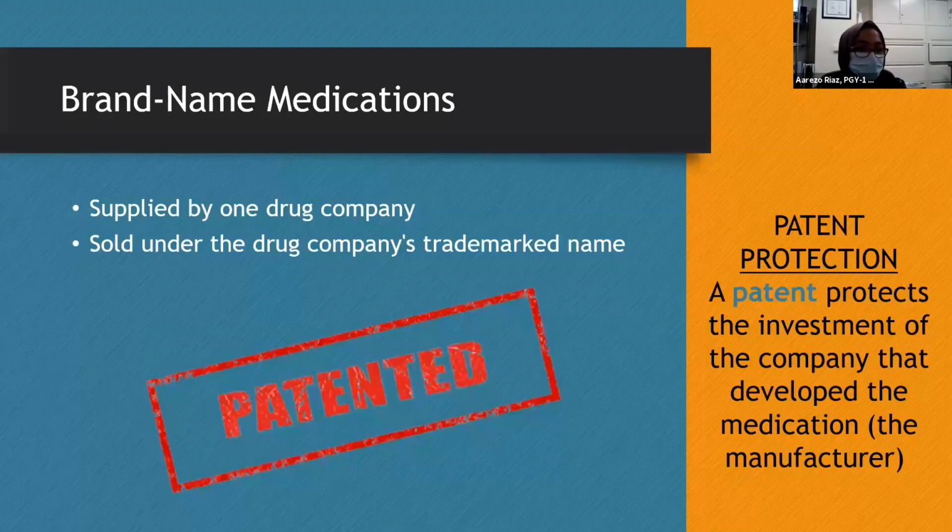When the patent on a brand name medication approaches its expiration date, then drug companies that want to manufacture a generic medication can apply to the FDA to sell a generic version of that medication. So before that time period, the brand name medication holds the market.